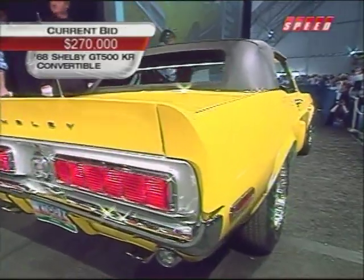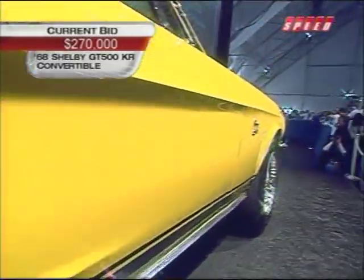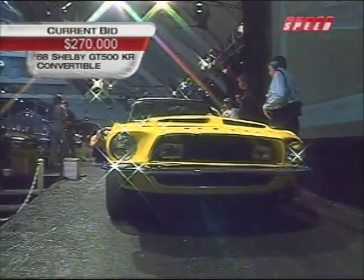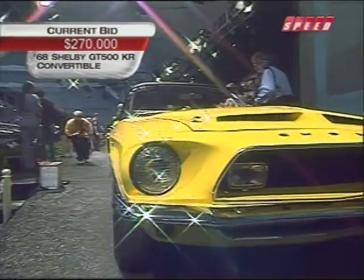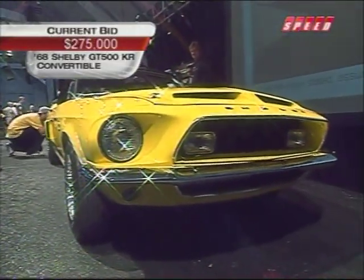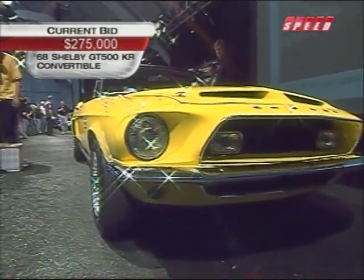Documentation, including the original build sheet, original Shelby VIN tag or vehicle identification number, door warranty tag, body buck tag, all the Ford serial number stampings. Well-documented car, and that adds value. Matter of fact, we've got an email asking, is the Shelby GT500 more collectible than a small block GT350? I believe you're seeing your answer right up on the stage right now.